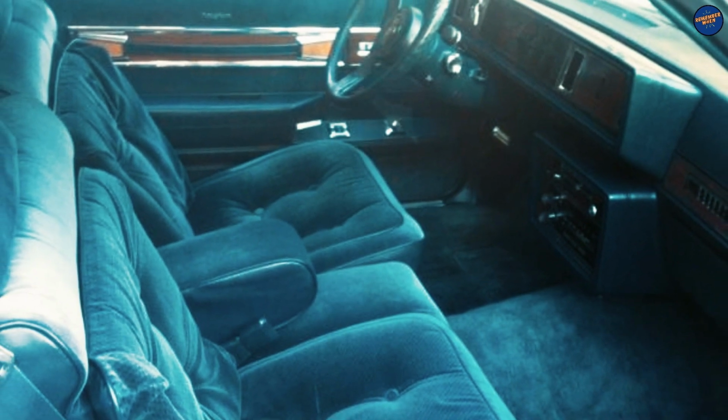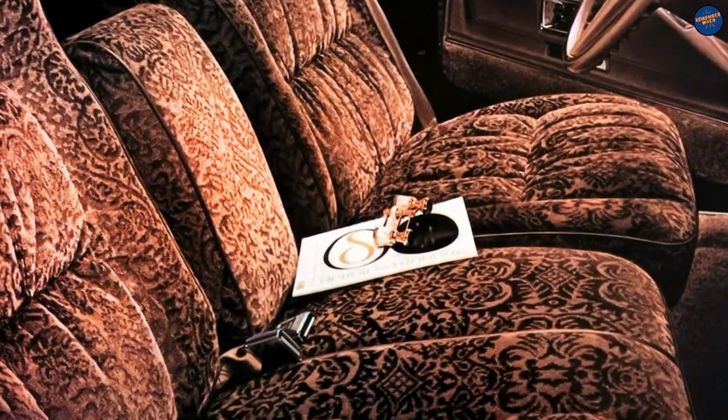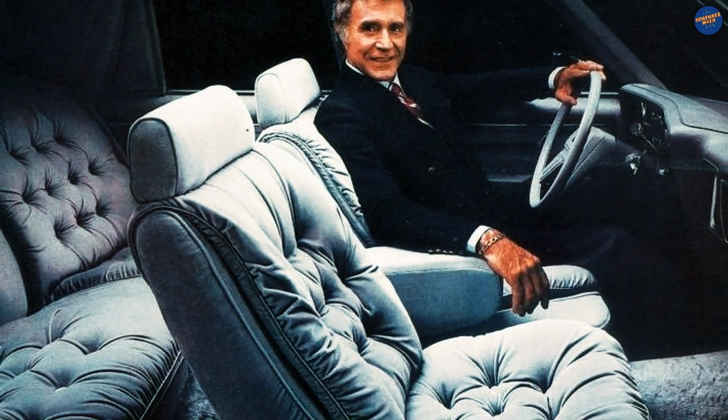While Chrysler continued to use velour seating until the 1990s, for most people, it was a feature associated with the 1980s, eventually becoming a relic of that era.